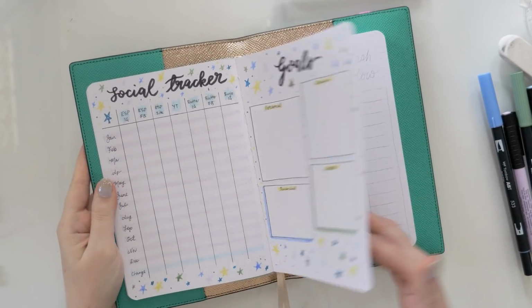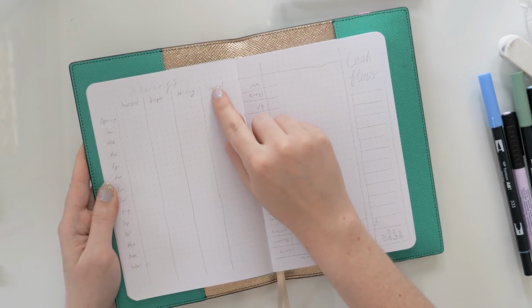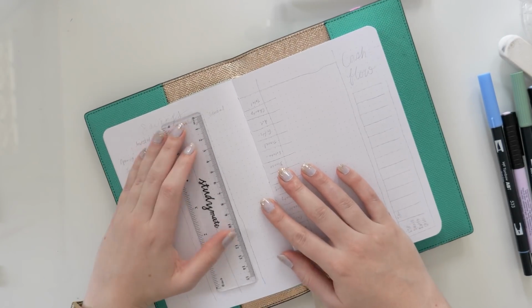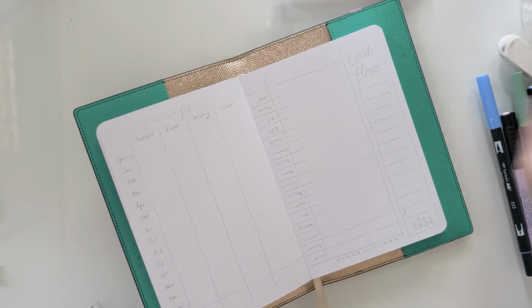And guess what? It's time for a new spread. I had both of these spreads or something very similar to it in my bullet journal last year as well, and I found them really helpful, but my systems changed throughout the year and I found that the spreads weren't really working for me the way they were set up anymore, so I've adjusted the way these are going to work for next year.